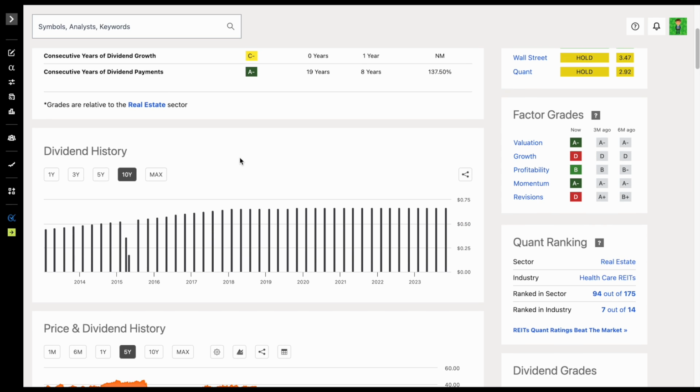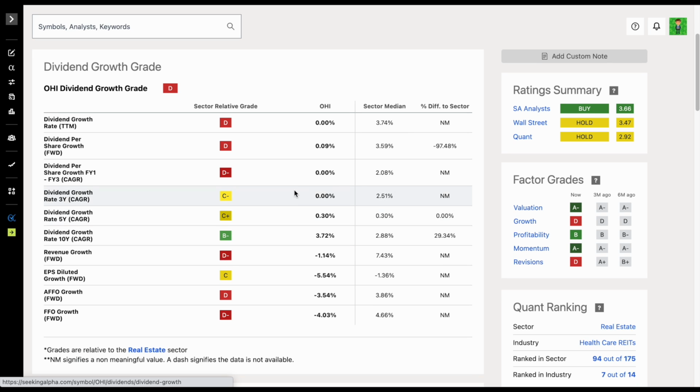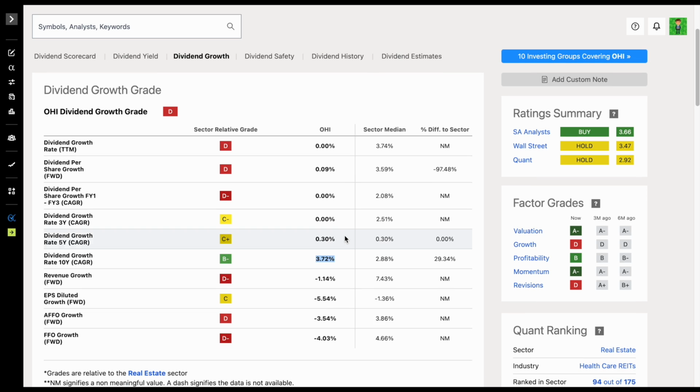Now, if we zoom out and look at it on a 10-year time horizon, we can see there was actually a pretty decent period of pretty solid dividend growth from around 2013 to around 2018. But over the past 5 years, again, very little to no dividend growth. So if we jump over to the dividend growth tab, we can see the 3 and the 5 year, virtually no dividend growth. But over a 10-year time period, they did see annual dividend growth of around 3.72%. So why is this? Why have we seen such slowing dividend growth over the past few years?